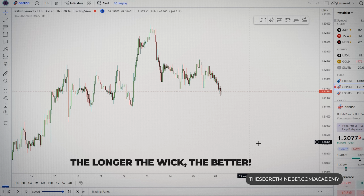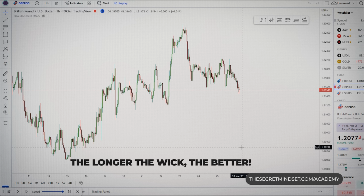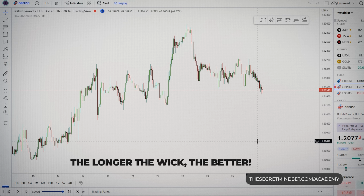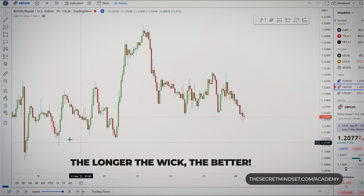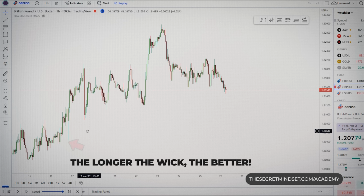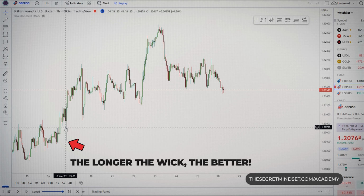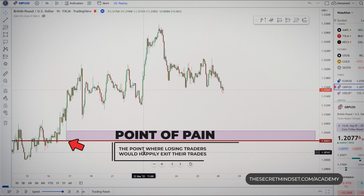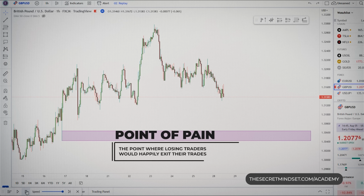The longer the wick or the shadow of the bar, the better, because it indicates the wrong movement which has prevailed in the market. Look at this example. There are many wicks, but this one stands out the most. This would be the main wick I would try to trade. This would be the point of pain, the point where losing traders would happily exit their trades.